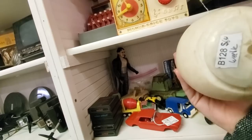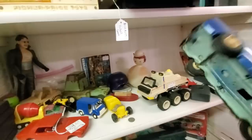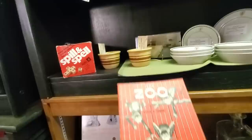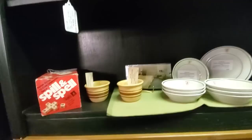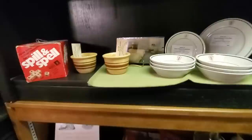This is $8. The condition's a little rough. Some trucks. These trucks, if they're red especially, they sell pretty well because people will put little Christmas trees and do little displays with them. It's a zoo. The zoo unit study book for $5.99. Some Indiana University dishes. I do find these a lot at Goodwill, but we are in the city where Indiana University is.